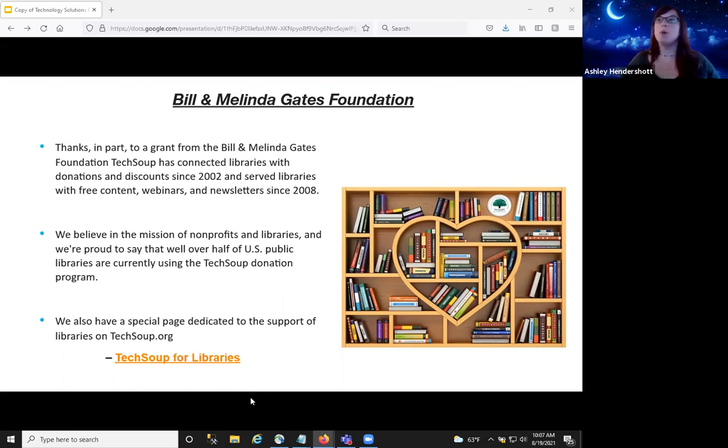We believe in the mission of nonprofits and libraries, and we're proud to say that well over half of US public libraries are currently using the TechSoup donation program. We also have a specialized page dedicated to support of libraries on TechSoup.org titled TechSoup for Libraries.